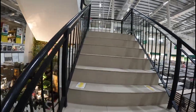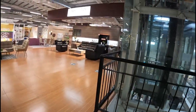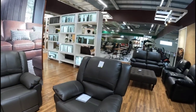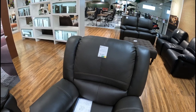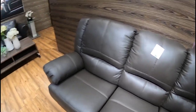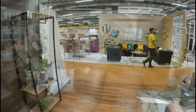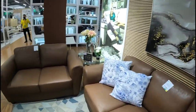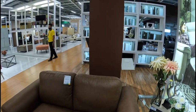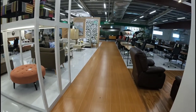Up these stairs to the furniture department. And here we are, furniture department at Wilcon. Some very nice furniture here, but not particularly cheap. Is there a discount on the prices?